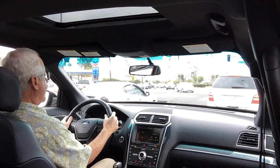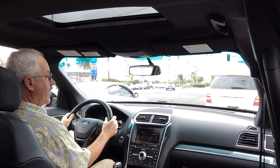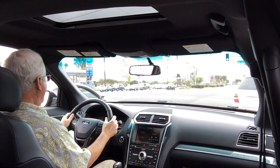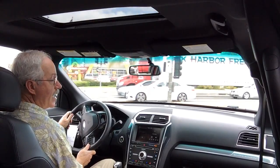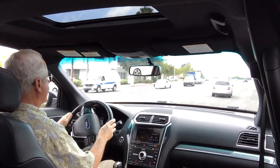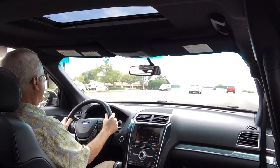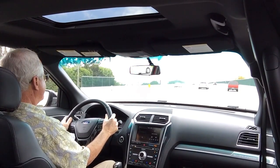The suspension is nice and firm, but it's not too harsh. The steering is nicely weighted. It feels really good. And I think this would be my pick. If I were going to go buy an Explorer today, I definitely would go with the Sport, because being a guy who's had a lot of sporty cars in his life, I definitely would want that in my crossover.